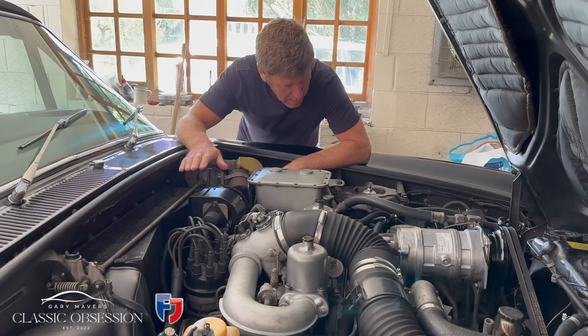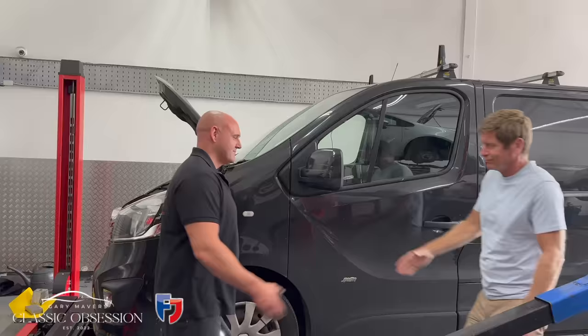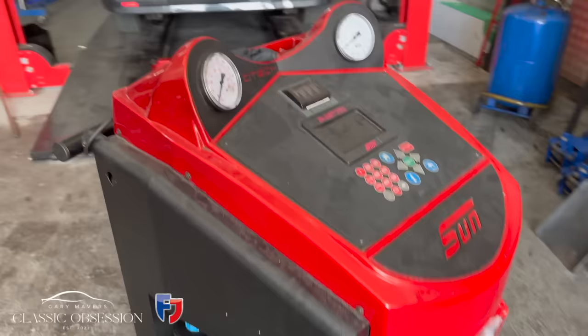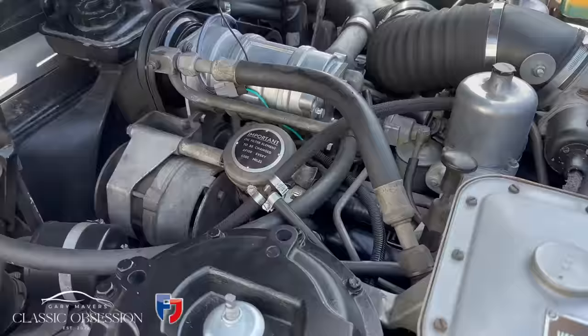So now all that's left to tick this one off the list is to go to a reputable recommended AC specialist. So I'm off to see Matty Rhodes at Rhodes Auto Care, who uses a state-of-the-art machine which safely purges the old system, calculates and replenishes using the correct ratio of PAG oil and gas, and also injects the ultraviolet oil to suss out any system leaks. And with everything holding its charge, icy cold, with no leaks, success.